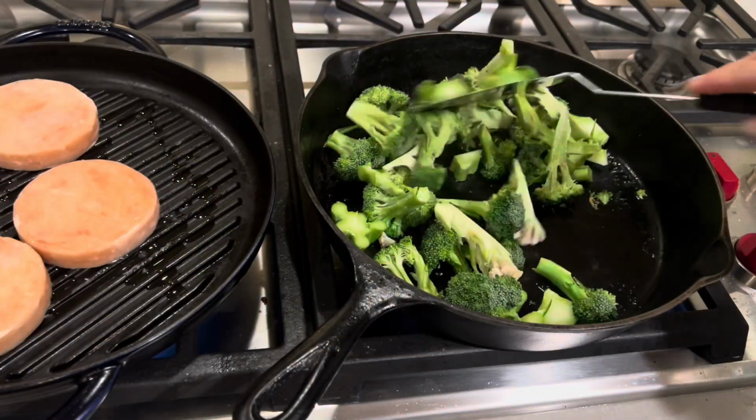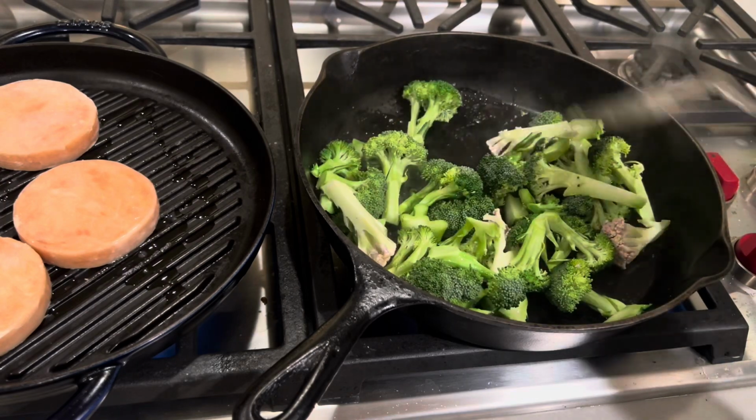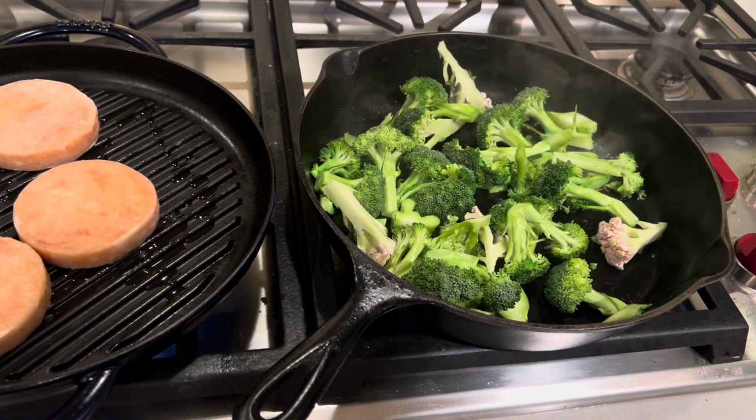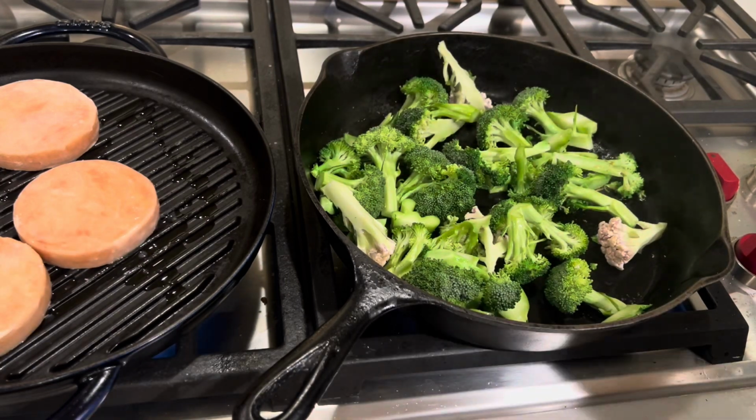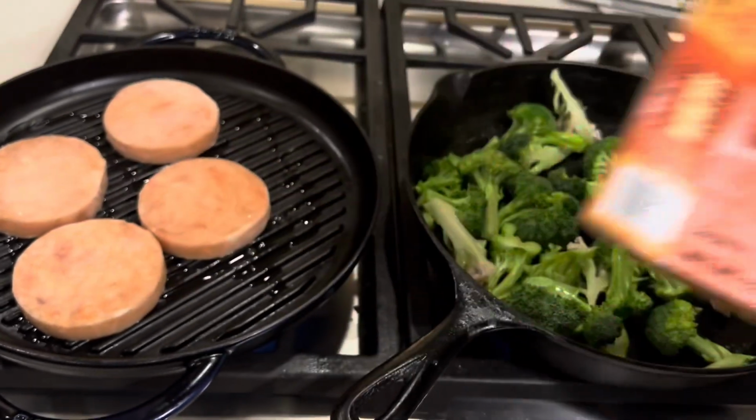I'm making some very simple salmon patties. I bought these at Trader Joe's, and I'm also doing a very simple rice. So our dinner tonight, really easy, really quick, and it was really good.